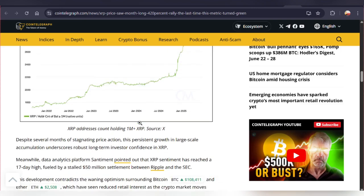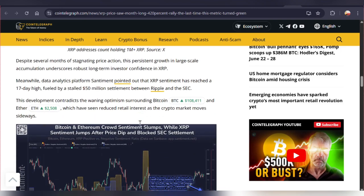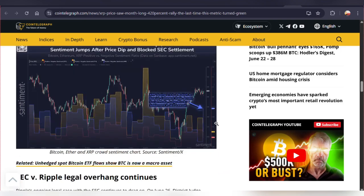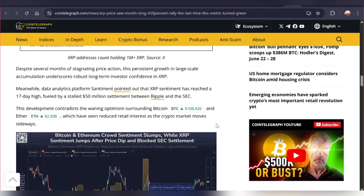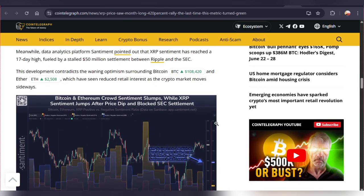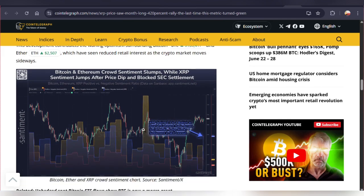Data analytics platform Sentiment pointed out that XRP sentiment has reached a 17-day high, fueled by developments in the ongoing case. This development contradicts the waning optimism we're seeing around other major cryptos, which have seen reduced retail interest as the market moves sideways. Now, I want to address the elephant in the room.